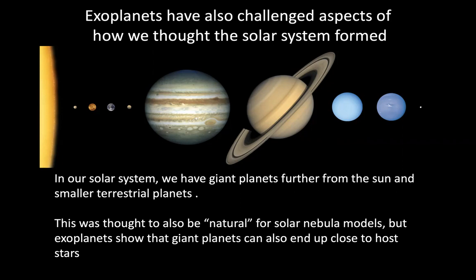When we had our solar system as the only example of material orbiting a star, we noticed that we had rocky planets close to the star and gas-rich planets further out. This was thought to be a natural consequence of solar nebula models, because it turns out that you really have to form a giant planet, a planet that's composed primarily of hydrogen and helium, like, say, Jupiter and Saturn are.